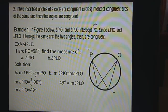Measure of angle PIO is equal to 1/2 of the measure of PO. So, ina-apply ko yung theorem number 1, that the measure of an inscribed angle is equal to 1/2 of the measure of its intercepted arc. And then, let's proceed to substitution. Measure of angle PIO is equal to 1/2 of the measure of arc PO. So, yung measure ng arc PO is 98. And half of 98 is 49.